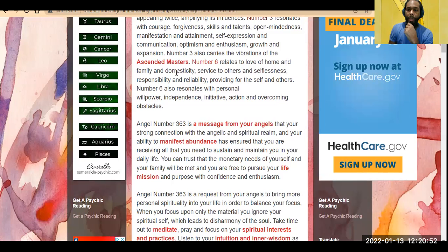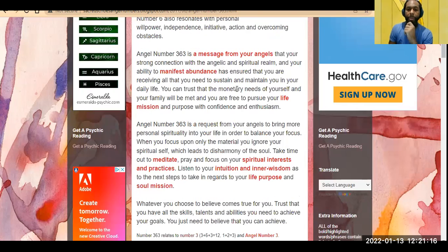Number 6 relates to the love of home and family and domesticity, which, yeah, responsibility and reliability, providing for the self and others. Number 6 also resonates with personal willpower, independence, initiative, action, and overcoming obstacles.